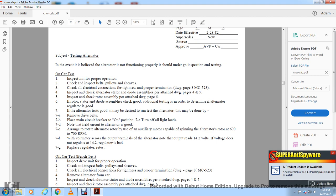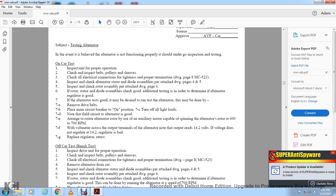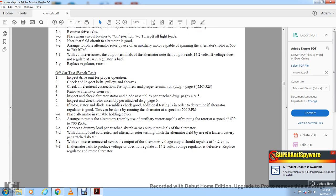If the alternator tests good, it may be desired to run the test alternator, which must be done by: 7A. Remove the drive belts. 7B. Place the main circuit breaker in the on position. 7C. Turn off all the light loads. 7D. Note the field circuit in the alternator is good. 7E. Rotate the alternator rotor by using an auxiliary motor capable of spinning the alternator rotor at 600 to 700 RPM. 7F. Place the voltmeter across the output terminals of the alternator; the output reads 14.2 volts. If the voltage does not regulate at 14.2 volts, the regulator is bad. 7G. Replace the regulator. Retest.